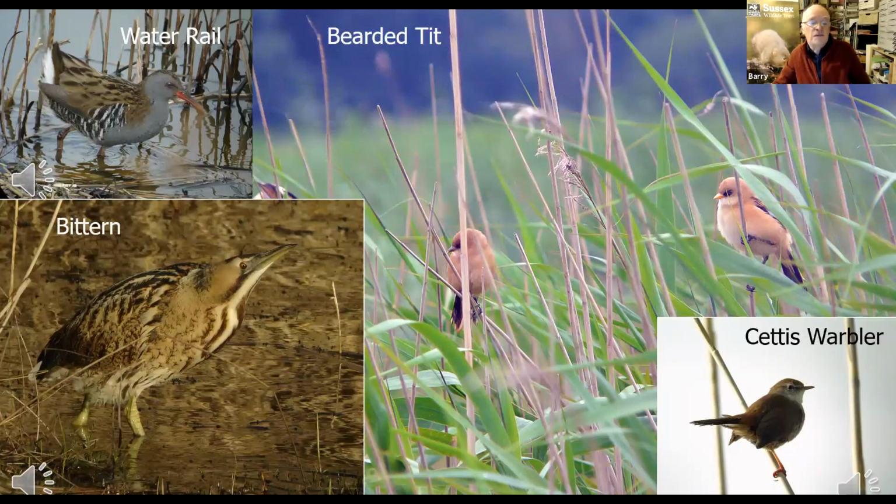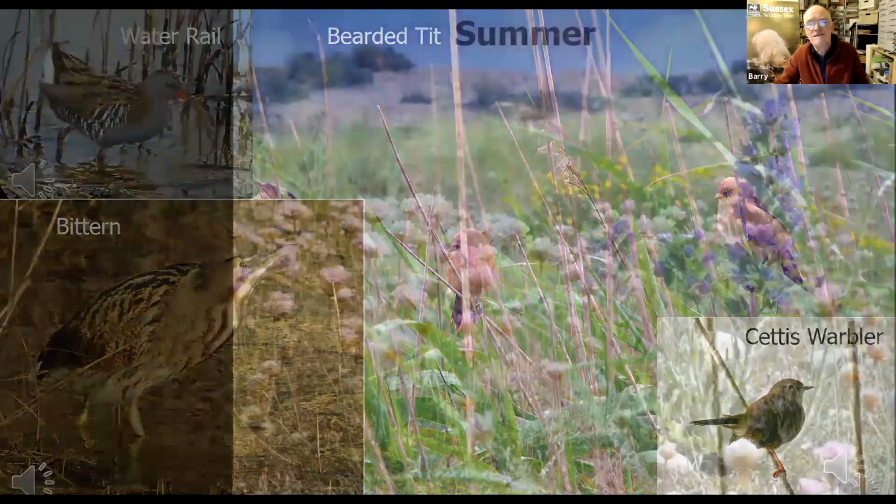So the birds that live in the reed beds can be very frustrating because they often remain hidden. But all those fabulous sounds can be heard now at Castle Water. I don't mean now, I mean in April and May, because of all the reed bed creation work we've done and the maintenance that we do to keep that habitat ideal for all these birds.